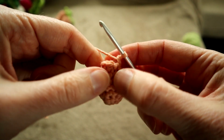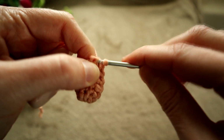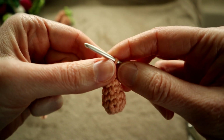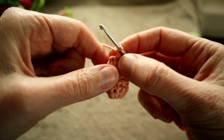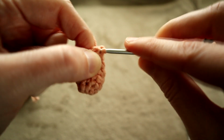We're going to slip stitch in that first single crochet. Okay, so the very last round we're just going to do a little chain 1 and do 1 single crochet in each stitch around. So we're just going to count to 6.